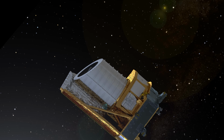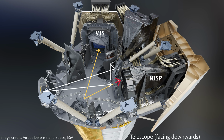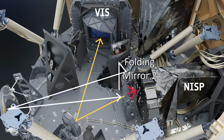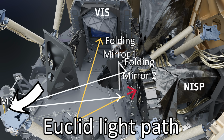As light continues its journey, it reaches a short labyrinth of mirrors, which we can follow first down this white path. It's redirected by what we call folding mirror 1. Hits folding mirror 2, and then moves to another main mirror that we call M3. I know this is complicated, but bear with me. The folding mirrors are just flat mirrors that redirect light without changing anything about it or focusing it in any way. They fold light rather than being physically folding mirrors like the main mirrors on JWST.